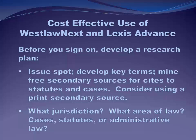The first tip is to develop a research plan before you sign on to Westlaw or Lexis. This is going back to what we talked about in the first class, which is to take some time and think through what you're going to do before you actually sign on to do your research. Plan it out. Consider the facts presented to you and try to figure out what legal issue or issues need to be solved. Use the internet, print secondary sources, and your assigning partner or peers to help you issue spot. All of this is free.